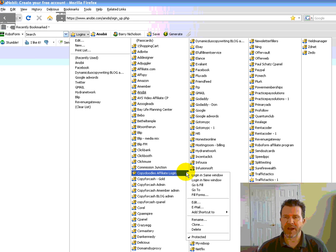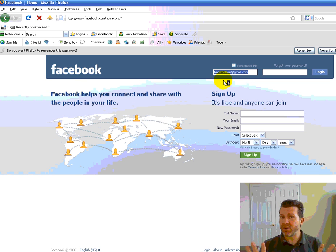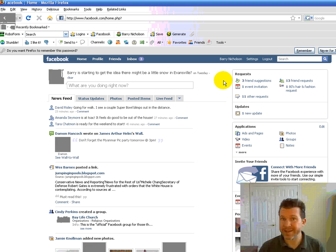But let me show you an example of how Roboform works. It's really cool. I'm going to go onto Facebook here, but I'm going to do this hands-free. I'm going to show you what it's doing right now. It's logging me in without me having to do anything. It put my username and password in there, and it even logged me in. Pretty cool. That is definitely something that I use all the time.